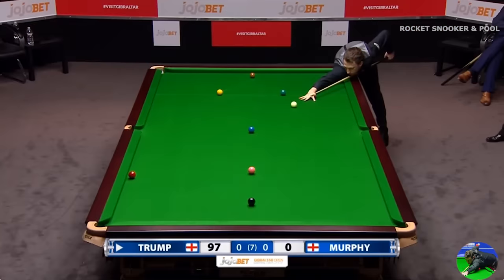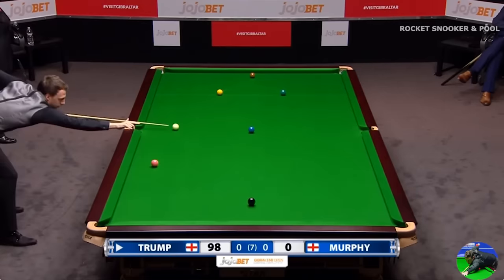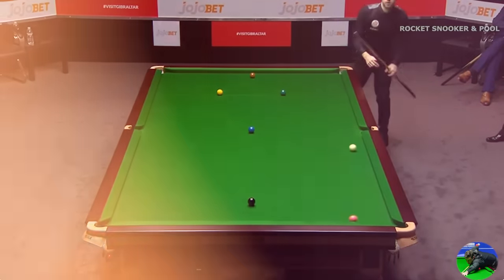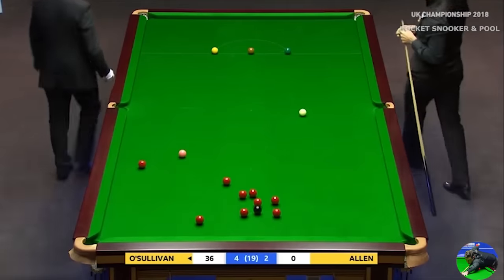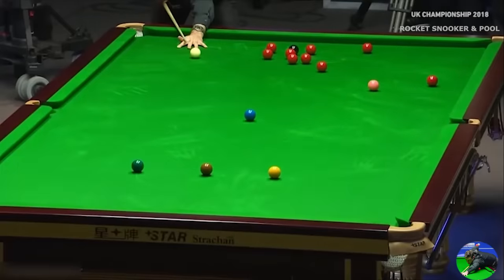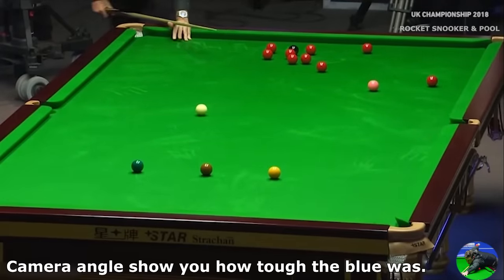Next is Judd Trump's another crazy tight cushion red with a thrilling power. And in the list is Ronnie O'Sullivan's risky long blue against Mark Allen. Well, that camera angle shows you how tough the blue was.